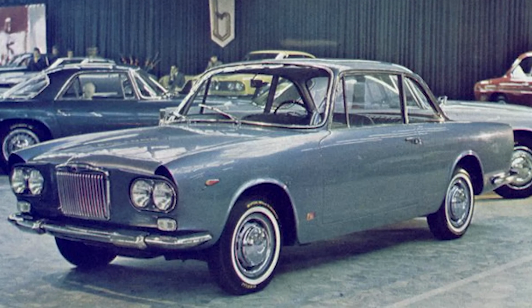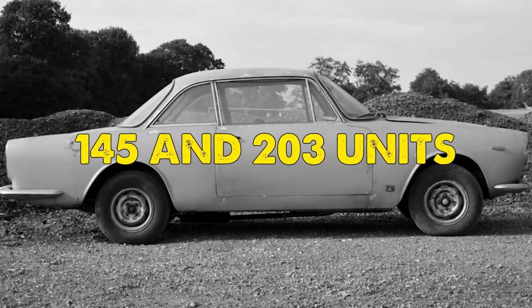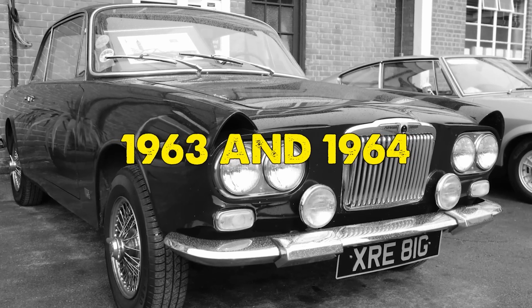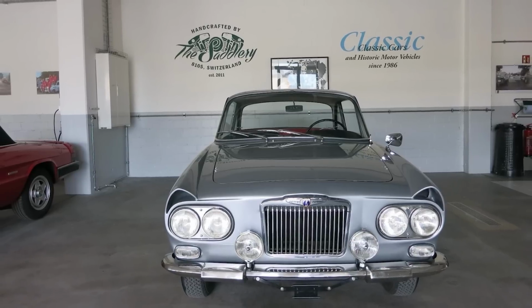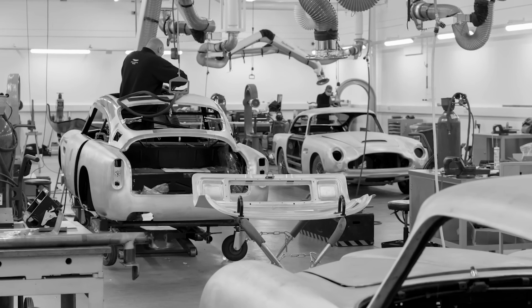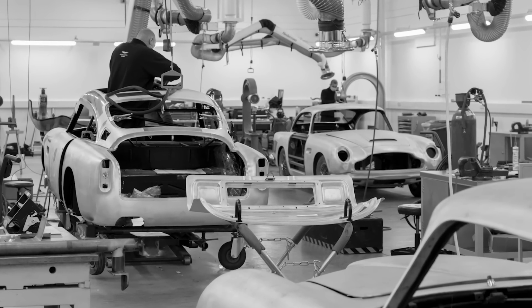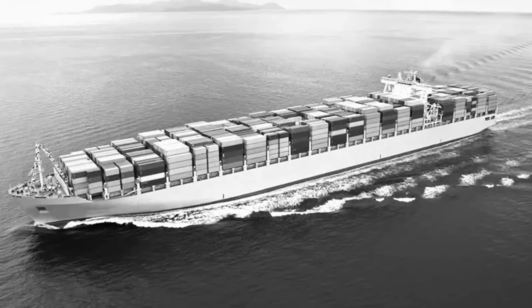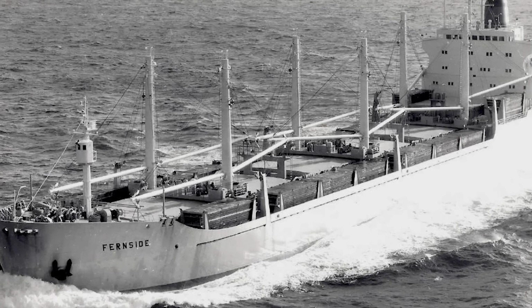Estimates of the total production numbers vary, but it is believed that between 145 and 203 units were built between 1963 and 1964. This limited production run was due in part to the high cost of manufacturing each car. The use of the superleggera construction method, while innovative, was labor-intensive and expensive. Additionally, the cost of shipping components back and forth between Britain and Italy added to the overall expense.